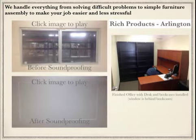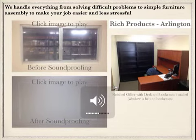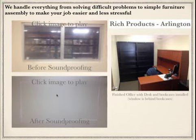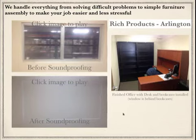If you look on the left, you'll see we handle everything from difficult problems to simple furniture assembly, so your job's easier and less stressful. If you look at the image on the soundproofing, this is a job we did. Before soundproofing. Here's the sound after soundproofing. Before I've painted the caulk. And to even provide additional service, we procured, assembled, and installed the office furniture for this particular job. As you can see, the soundproofing made a huge difference in the plant engineer's office.